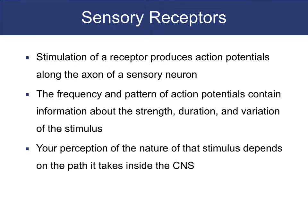So basically, the stimulation that a receptor produces is these action potentials, and if it's a thermoreceptor, it interprets temperature. If it's a chemoreceptor, it interprets chemicals. If it's a pain receptor, it interprets pain. It can only interpret the one thing that it's made to perceive. And then the route that it takes up to your brain tells your brain where it's coming from.